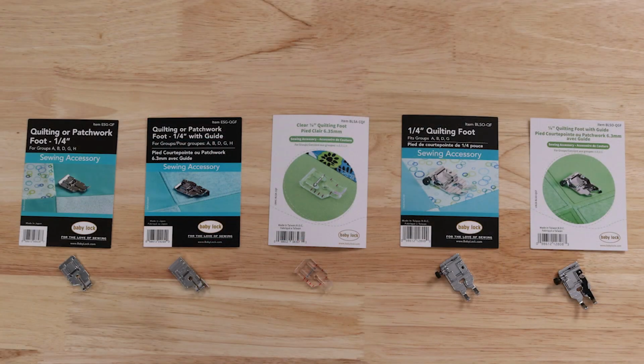This week for our Baby Lock highlight, we're going to talk about quarter-inch feet and the options that we have here at the sewing studio. We actually carry 5 different options for our quarter-inch feet, and for those of you that don't know why a quarter-inch foot is important, in our piecing, most patterns are written so that our seam allowance is a quarter-inch, and we have different ways to make sure that you can line up and get that really nice quarter-inch seam so all of your piecing is nice and flat and professional looking.